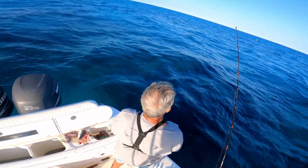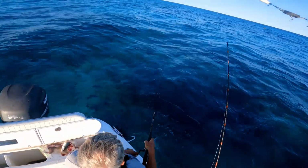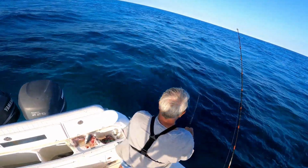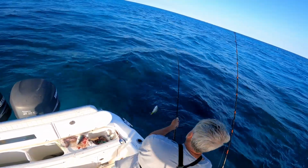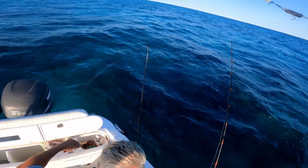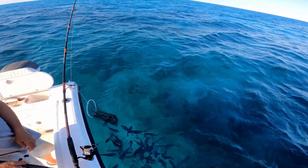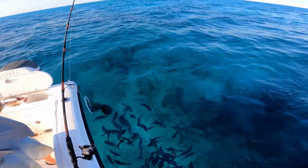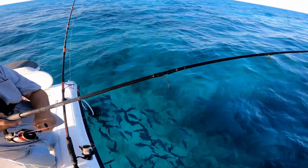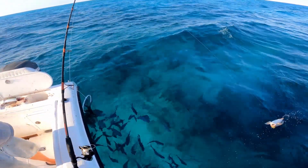Got a fish on, but he's definitely got me in the rocks. There we go, got him out. Let's see what we got. Little fighter. Keeper yellowtail. He's off. There we go. Got something. Another mangrove.